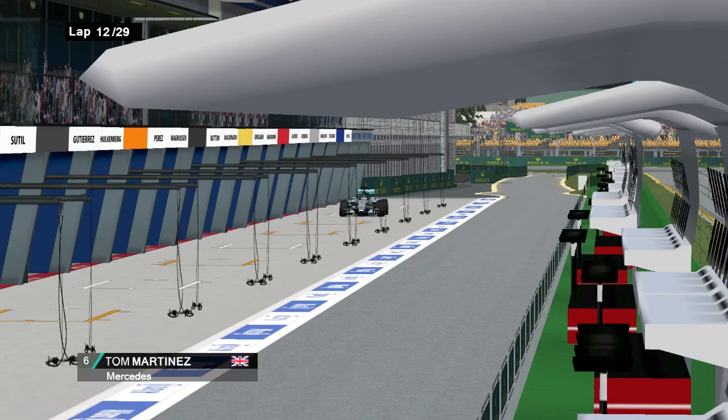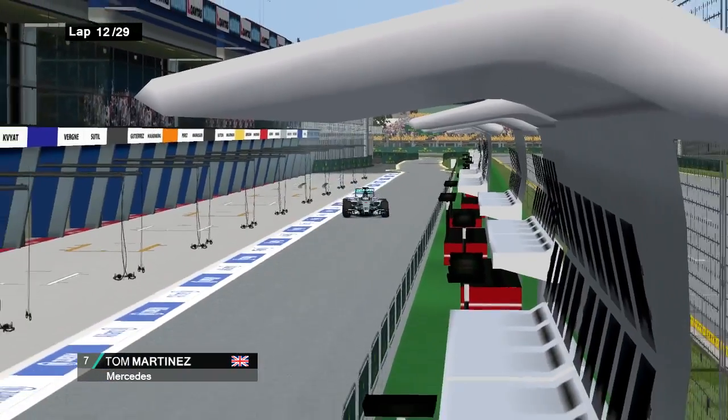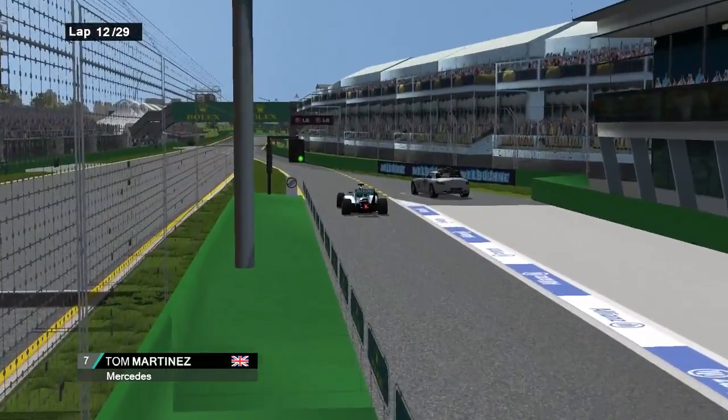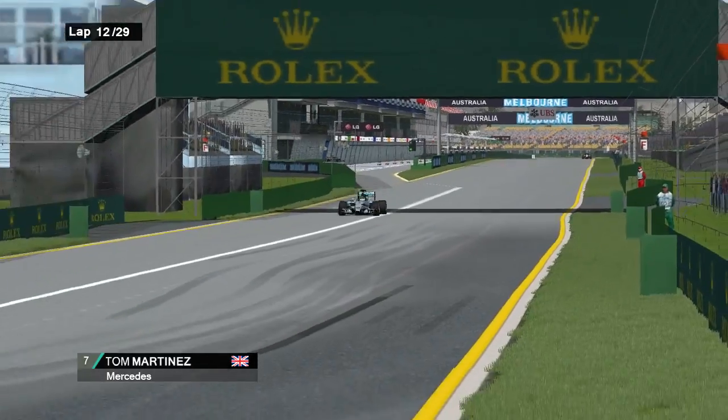But that's the first pit stop there from Tom Martinez in the Mercedes. He'll probably be going on to the medium. That is the usual strategy. He comes out. He started on the medium tyres and he's just gone on to the softs, I think. But that seemed like a really long pit stop to me, and that from the Mercedes crew.